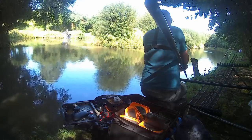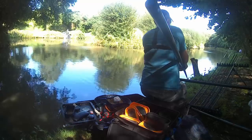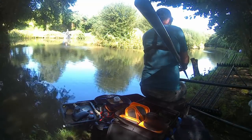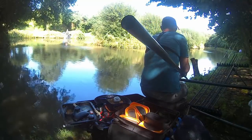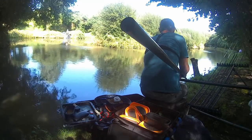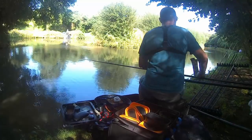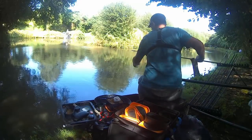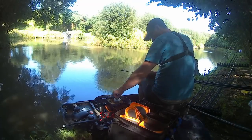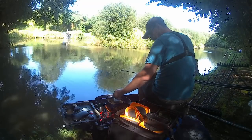So just let the float settle and then I'll literally plop the pellets on top of the float and just sail it all down and wait. I get an indication already actually. Another one. Oh, really quickly. That was good. I don't know whether it was a liner or a proper bite or one of our Crucian friends.